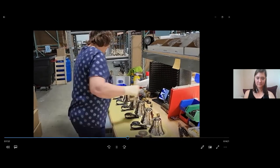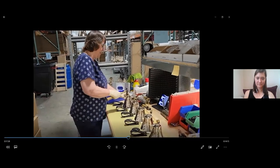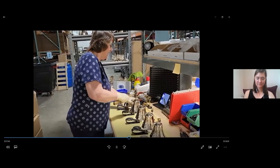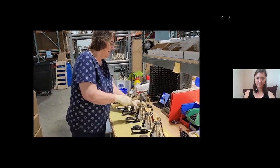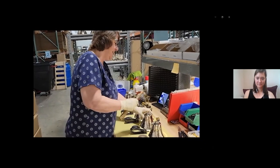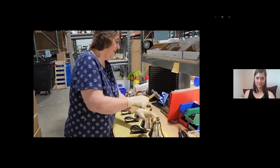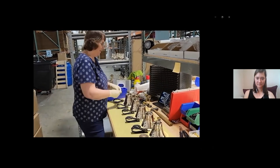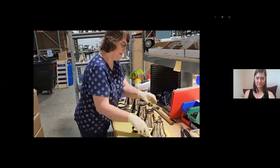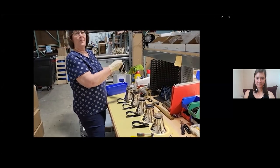And we're going to make a little bit of noise. A little bit in. I might have to adjust it later. Right on down the line. Discs, touch discs, making sure we're doing every bell to specs. Then we go with our handles.